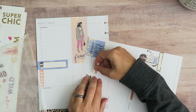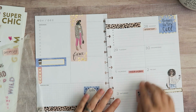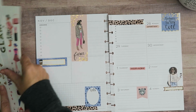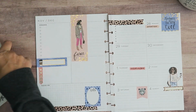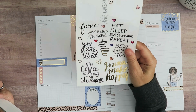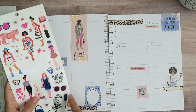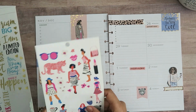I think we are going like great guns here, maybe. Okay, yes. I mean, I didn't use any of these that I thought I was going to use. Not yet, anyway. This coffee is making me awesome. Nope. I'm unsure about this. I want something there.